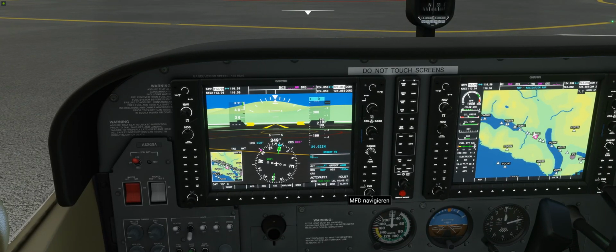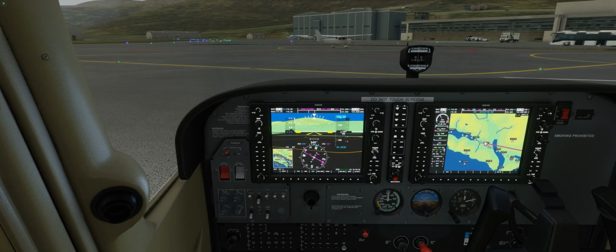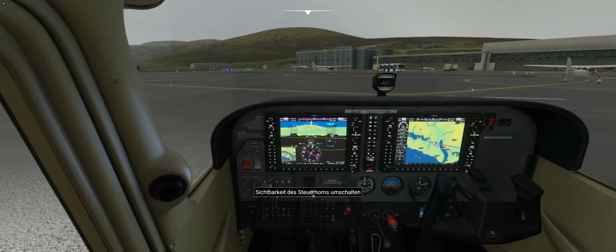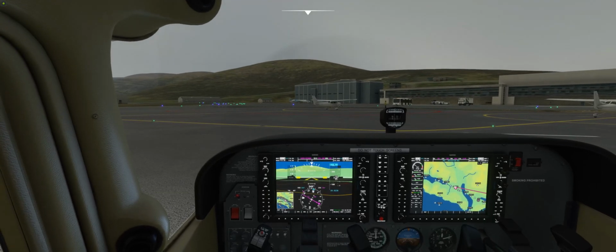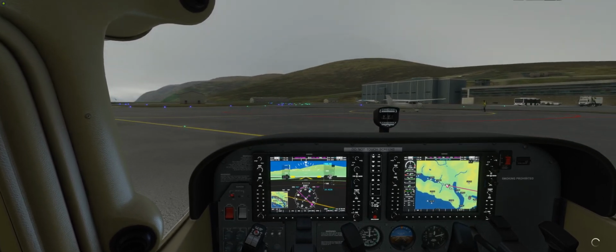Already also in fast forward because I want to save as much time as possible, because we'll spend a lot of time in the air and I'm trying not to make the video too long. Also, I didn't forget this time to set the GPS on the ground, because last time I had to do it in the air, which is fine, but it is more ideal to set it on the ground. You can set everything up. You have time, you don't have to hurry.